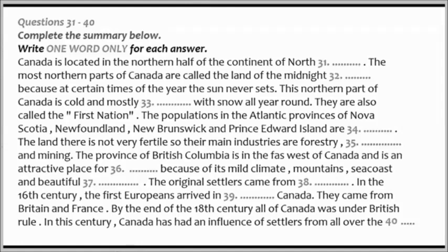Canada lies in the northern half of the continent of North America. The most northern parts of Canada are sometimes called the land of the midnight sun, because at certain times of the year the sun never sets and is still shining faintly at midnight. This northern part of Canada is cold and mostly snow-covered all year round.